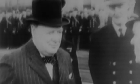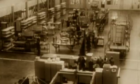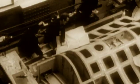When World War II reunites enemy nations, they quickly learn that the opposition's fighters are faster, more heavily armored, and have deadly effect. The need for a superior aircraft is fueled by the ongoing conflict. Several nations in the conflict experiment with jet power, and by the end of the war, the Allies and Germans are building the first fighter jets.